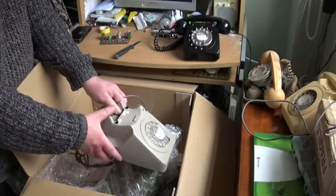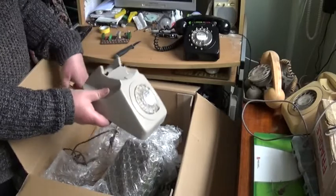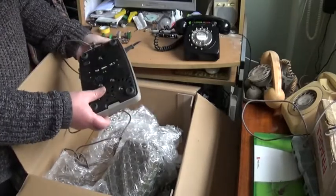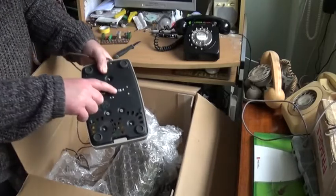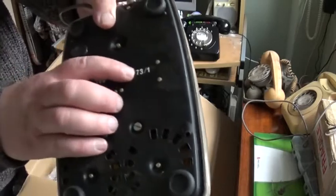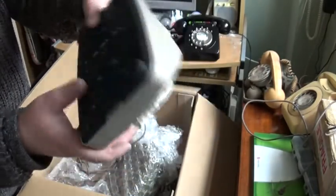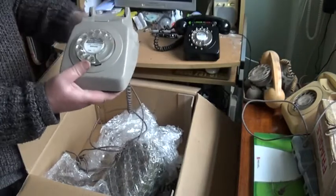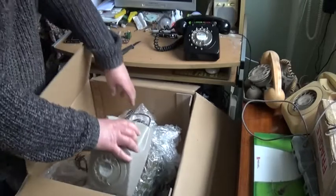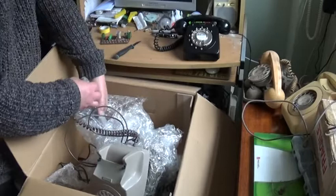So it's the Mark 1 that stopped fitting these cases in about 1973-ish. This does actually date from 1973. It says on it under there 73-1, and it's a 746, which it is. So that's quite a nice example of a grey 746.